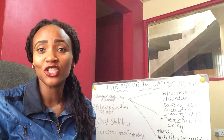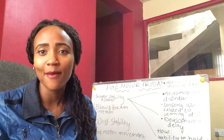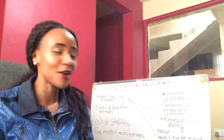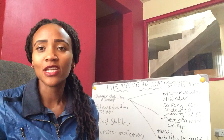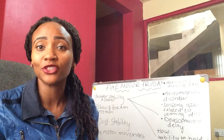So this starts when the children are young, when they are toddlers, when they are infants, when they start crawling, when they start moving, pulling themselves up on their bed. So how do the children grow and develop? Naturally it's a natural stage, so they grow and develop naturally. So they start having control, more mature movements. But sometimes as the children progress, some will have challenges.